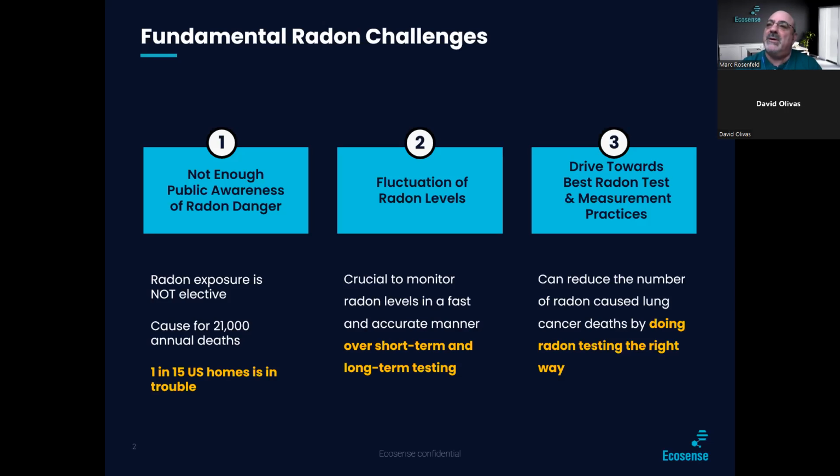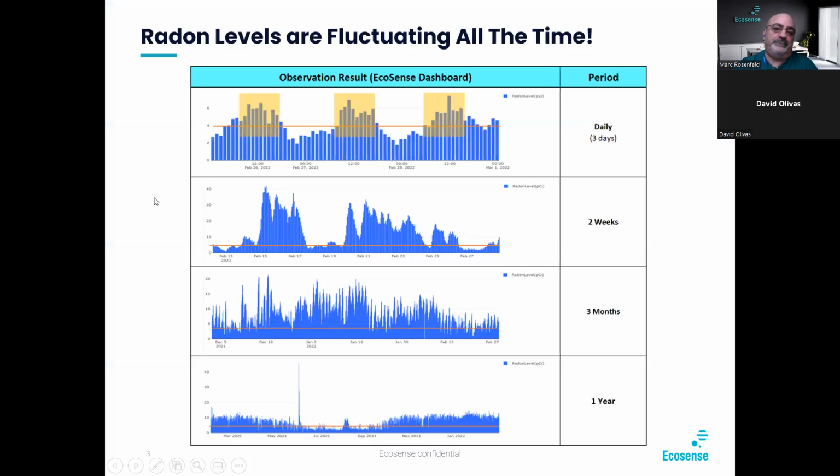I had a meeting this morning with somebody who knew nothing about radon, and after we showed them the radon fluctuation levels, they were just blown away and had no idea about that. And then what we're working on here at Ecosense is really a drive towards best radon test and measurement practices. So what we're working on is reducing the number of radon-caused lung cancer deaths by doing testing the right way.